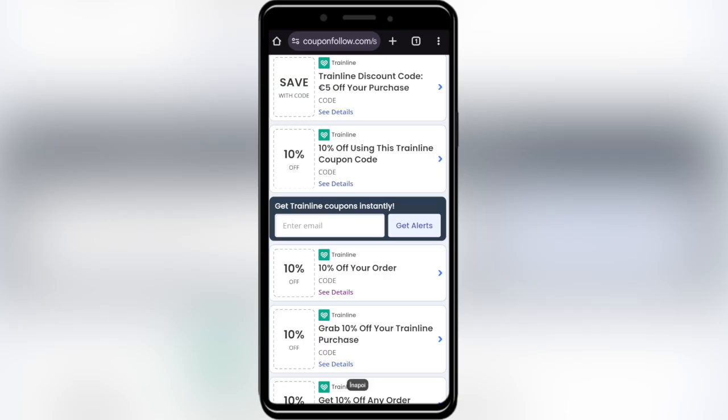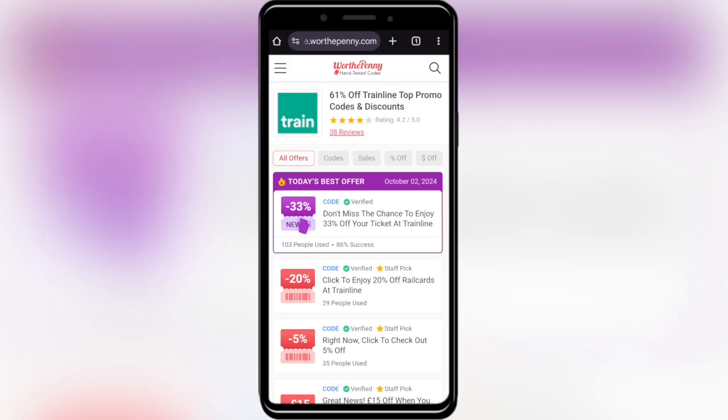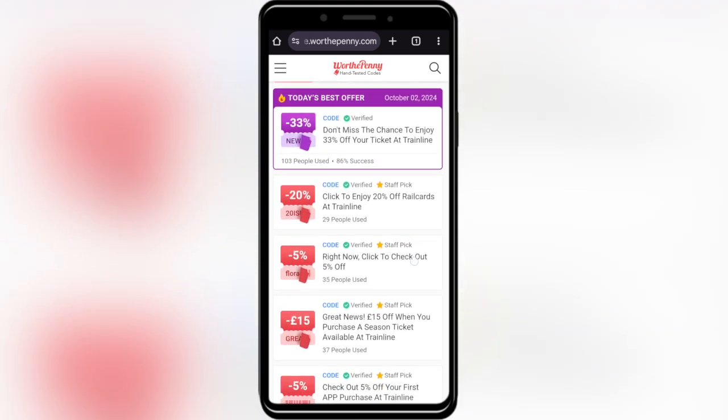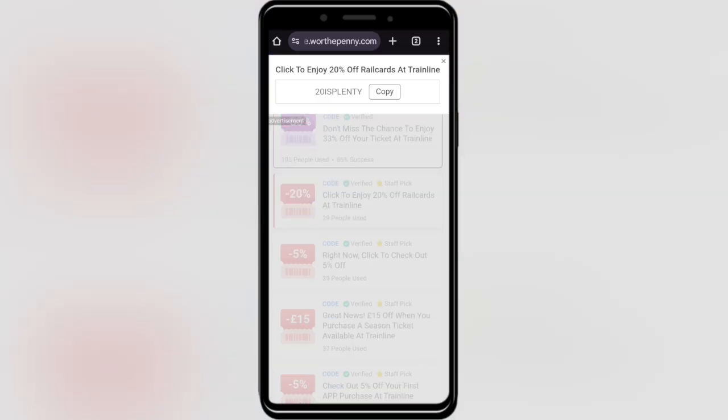Also, going back to our main search right here, we have this website which is called wordpenny.com, and right here, as you can see, we have some promo codes that we can use to get some discounts also. So for example, if you want to get this one with 20% discount of rail cards at Trainline, simply select this promo code right here, and this is your voucher. You can tap right here to copy the promo code, and you can apply this one in order to get the 20% discount.